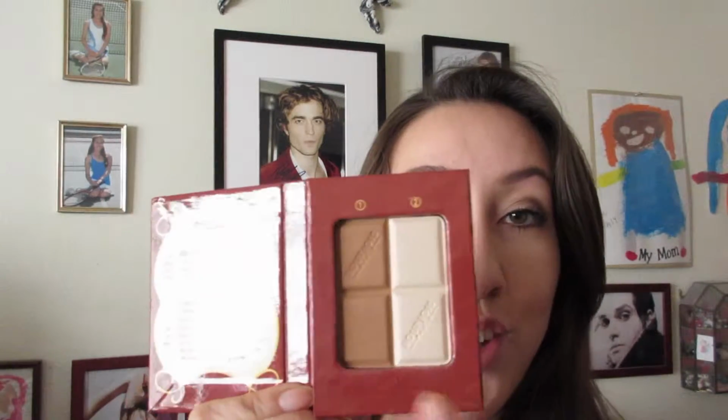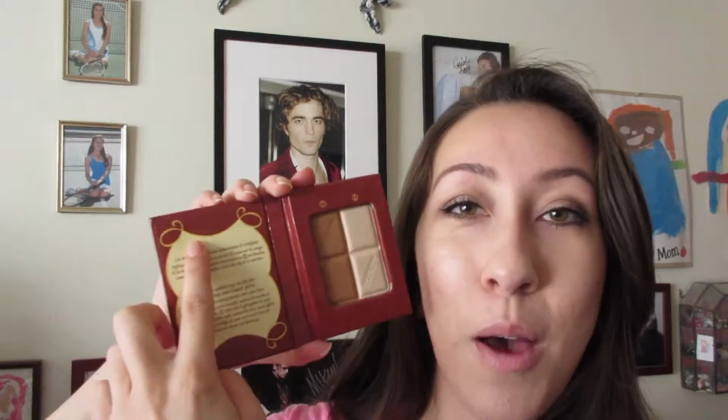I have another Bourjois product, and this is their little bronzer and highlighter duo. So first of all, I think this book is absolutely the cutest. The only thing I wish it had was a mirror right here. That would be super helpful, but whatever, I still love it.